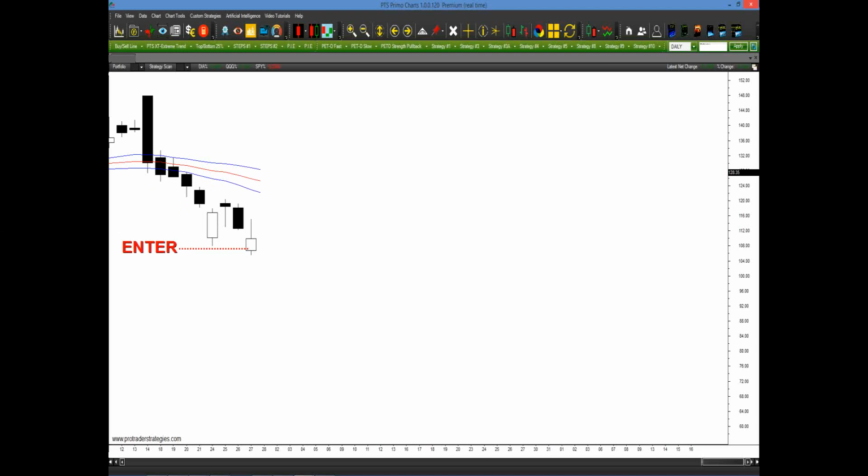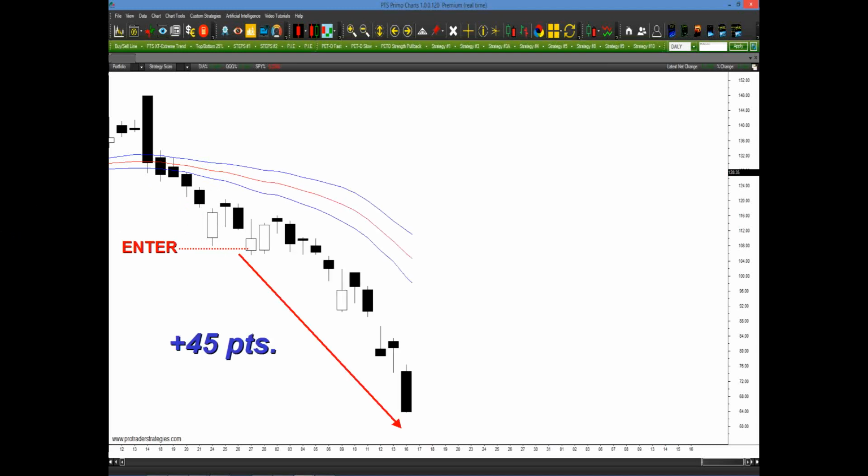Had you gotten out with a loss and emailed me and said, Steve, this doesn't work, this is a bunch of baloney, well, you would have missed a nice 45-point run to the downside. Now, that's potentially what you could have captured. Remember, in the course, we give you upwards of 6 or 7 different ways to exit. So potentially, you could have captured 45.